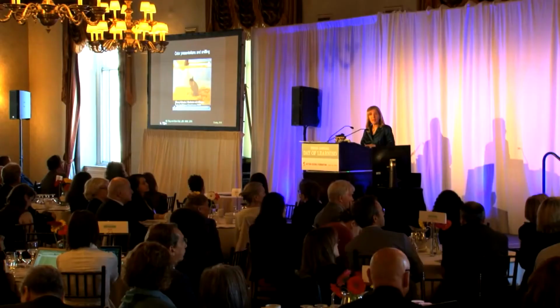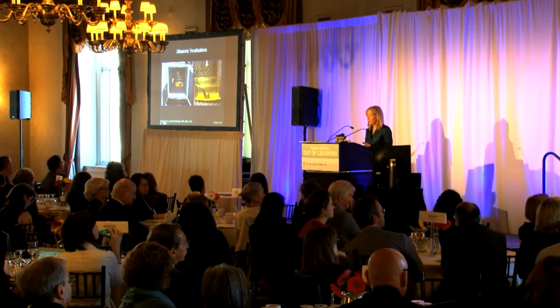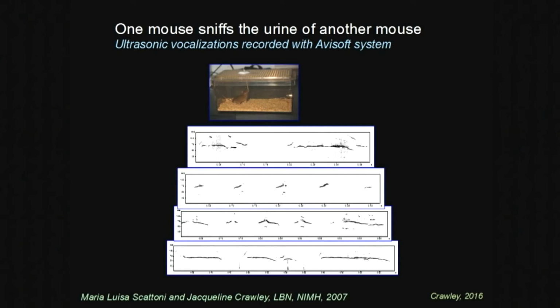This is what we do to measure olfaction. We give olfactory cues soaked on a cotton swab and simply measure the time that the mouse spends sniffing them. Inanimate kinds of odors like banana are used to measure their ability to smell, but then social odors to measure their interest in pheromones from other mice. Then we look at these vocalizations using a special ultrasonic microphone in a soundproof chamber when two mice are interacting that we're videotaping. And I wanted to play for you what some of those calls sound like.